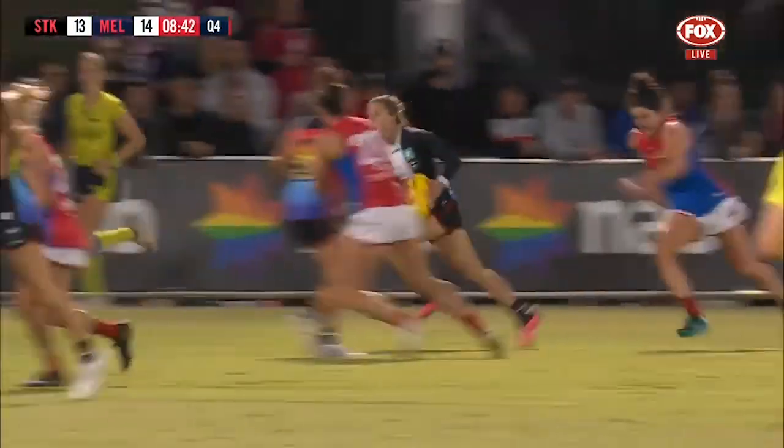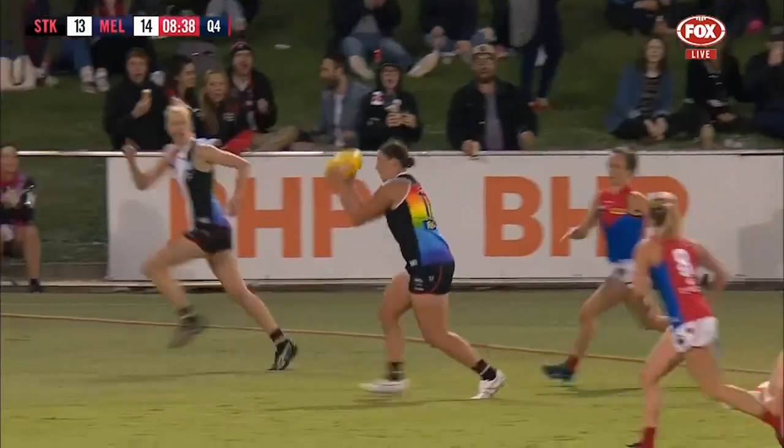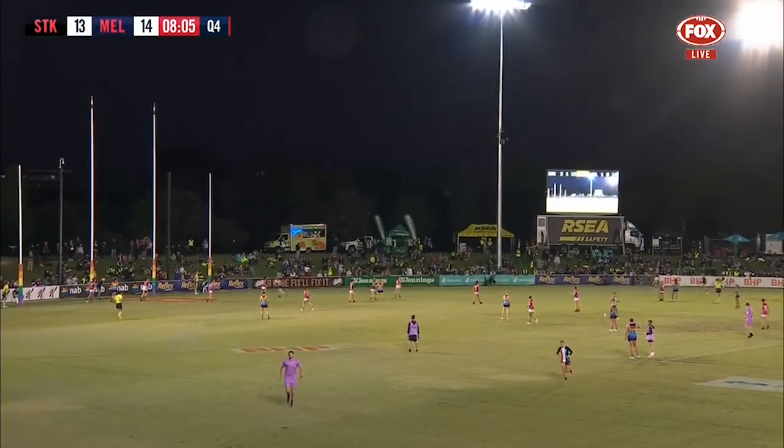emerge. Maddie Prasparkas is already doing wonderful things, and she's only 19. Erin Phillips has been great. Taylor Harris have all been strong role models for aspiring female footy players, and we're very excited to see what this league transforms into.